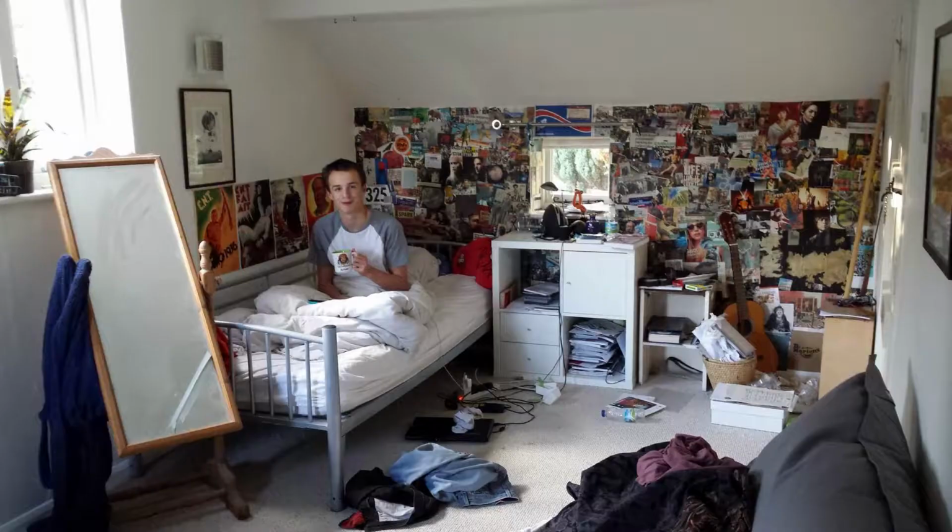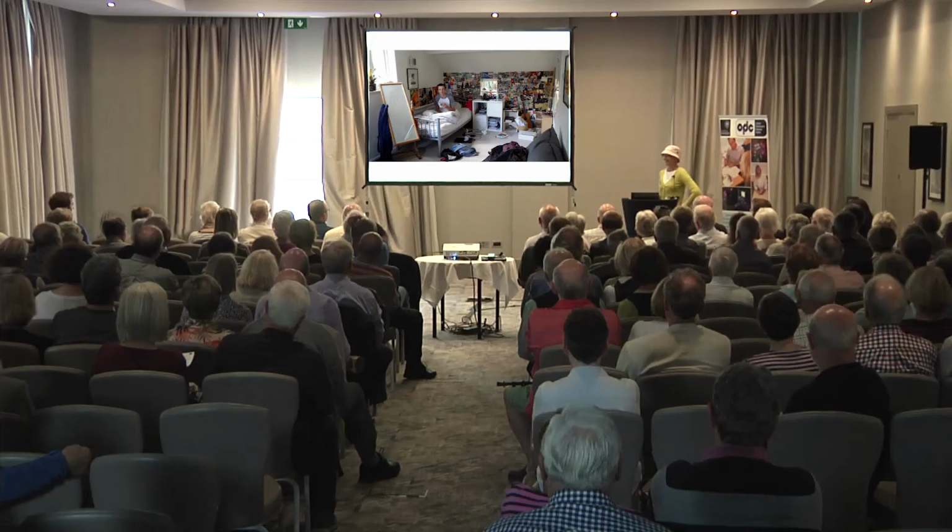But before I go any further, let me show you a slightly disturbing image of my teenage son in his bedroom. I find this quite a nice analogy for what I'm going to talk about, and I'll just leave that hanging in your brains there until the end of the talk, and then we'll come back to it and see if you've got the same analogy that I think.